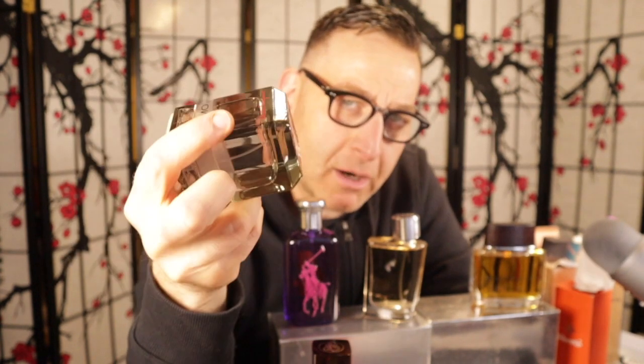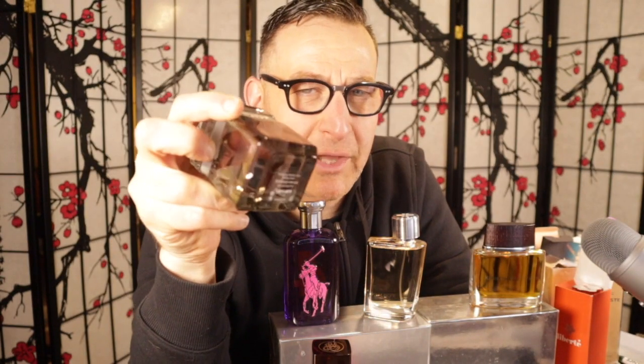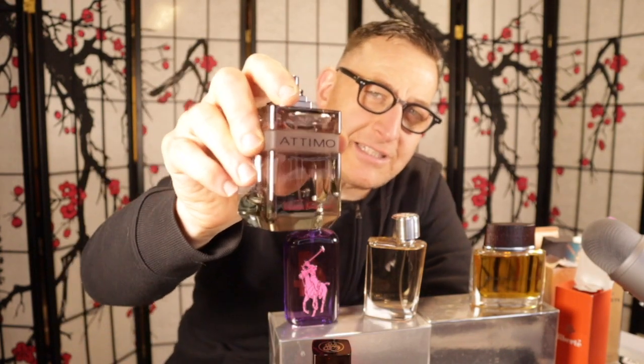Within 2 minutes, the cardamom comes through, and you get a deep, dark, almost clove-like essence after you're wearing it for a half hour. There are also some fruit notes coming up and some resins in there. I can smell very sweet honeyed saffron inside ATTIMO for men.